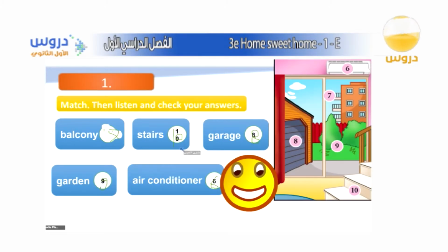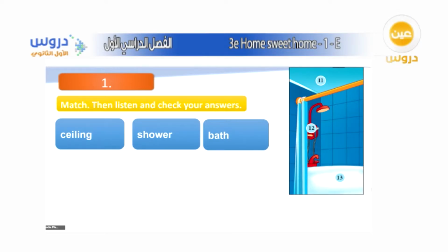Oh, we have new words, guys. We have a new picture. Oh, this one is so awesome. Ceiling, shower, and bath. Who would love to take the pen and show us? Asma, where are you, Asma? I know Asma can do this. Mahmoud is saying, me. You have the pen. Mahmoud, mashallah. Today, you are fantastic. Beautiful, Mahmoud. Oh, Mahmoud's going to be the first one. Mahmoud is going to receive the superstar. Mahmoud, you have the pen.